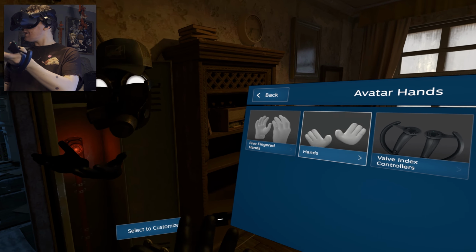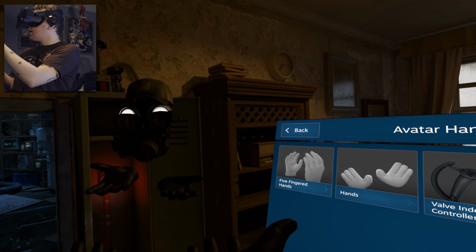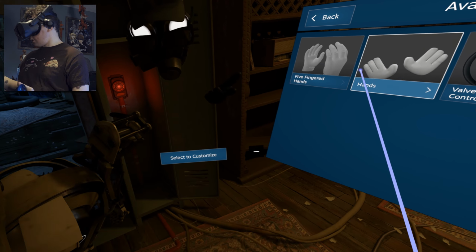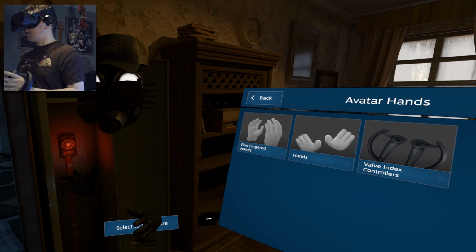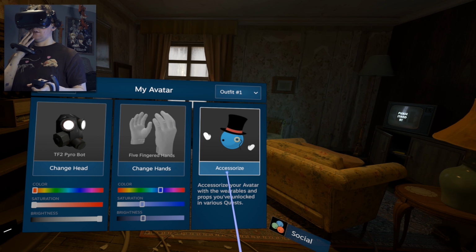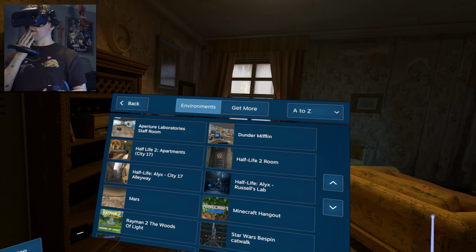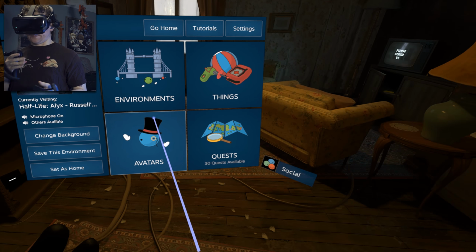Why can't you have the Alyx hand in VR? It just makes perfect sense to have the Alyx hand. Oh, sorry, Alice. Sorry. Are they available somehow? But no, this is great. Honestly, this is really, really good. Wow.